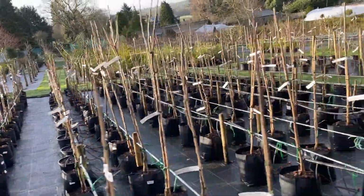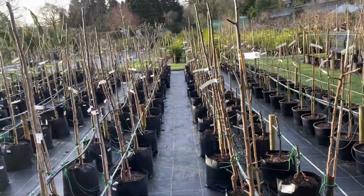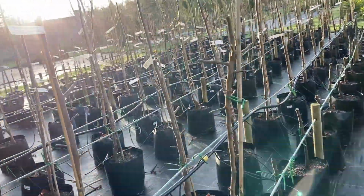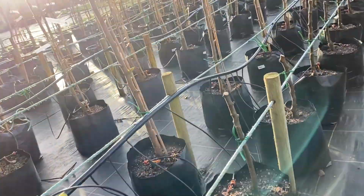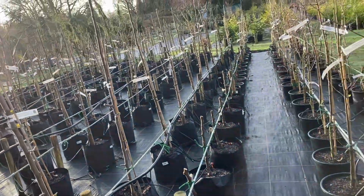Maiden trees are finished. Now we grow these on for a year, maybe more. Some are cut back for training into fans or stepovers or various things. I do so many a year.